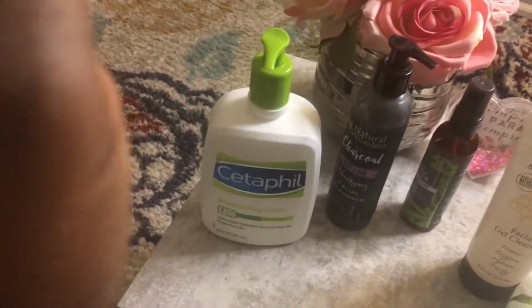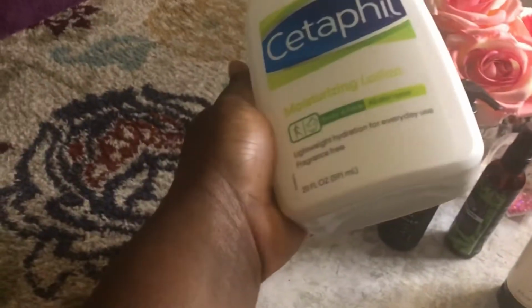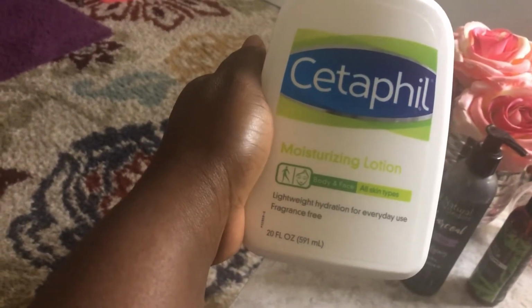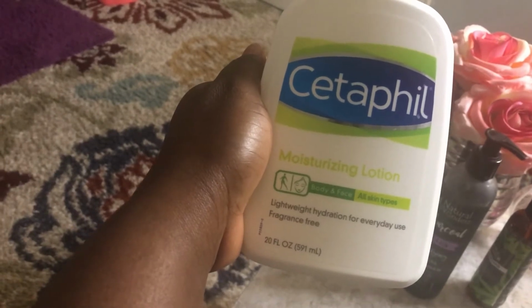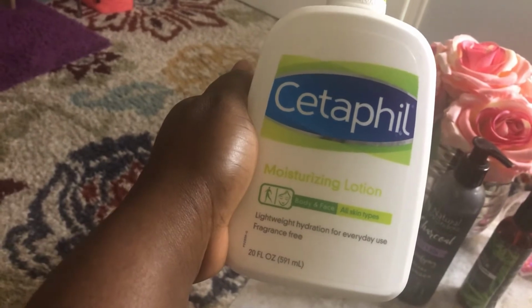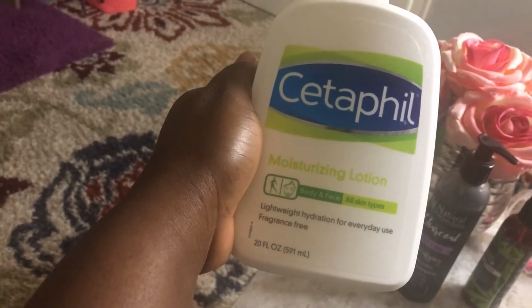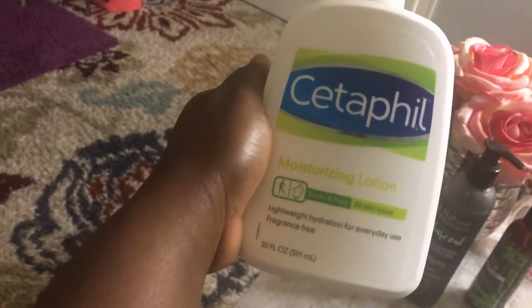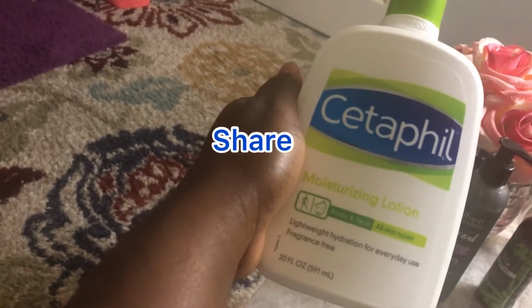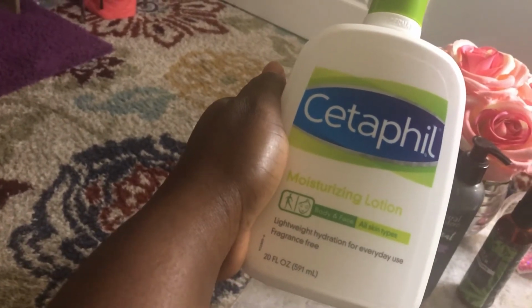So the first thing I normally use is Cetaphil. I always use this one. Moisturizing lotion, body and face for all skin types. Lightweight hydration for everyday use, fragrance free. This is what I usually use when I finish taking a shower. This is my everyday lotion. It is very good for your face and your body as well.